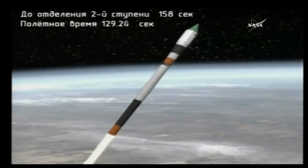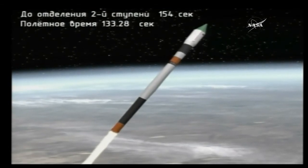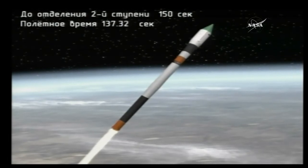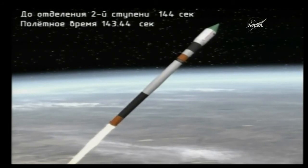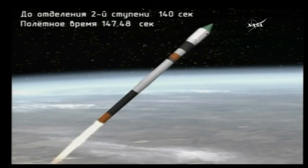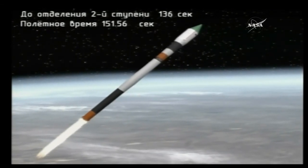The side pods separated. Vehicle is stable. Vehicle stable on its second stage engine now. Good engine performance on the second stage. 2 minutes, 25 seconds into the flight. Booster parameters are normal. Control systems are reported to be normal from the blockhouse in Baikonur.